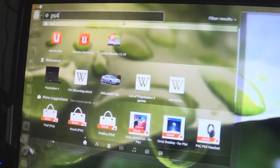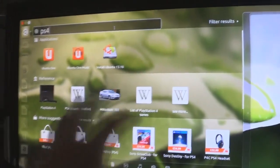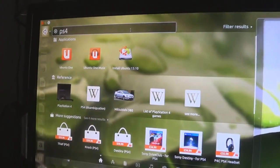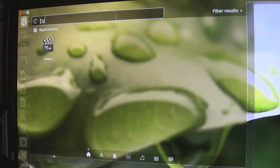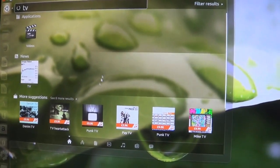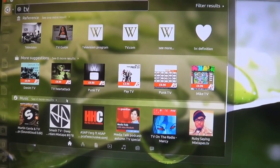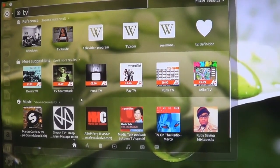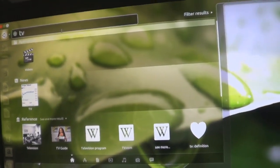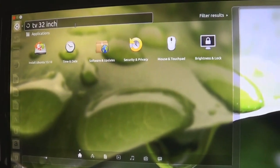So do you feel that, let's say you wanted to buy something, would you want to buy something from here? Would you want to use Google search, or would you want just to use this dash? So, for example, let's say you wanted to buy a TV. It's not very precise. Yeah, there we go. It's getting stuff. A TV, funnily enough, hasn't actually popped up. It's got actual music. Maybe if you typed in something more specific, like 32-inch, some TVs would pop up.